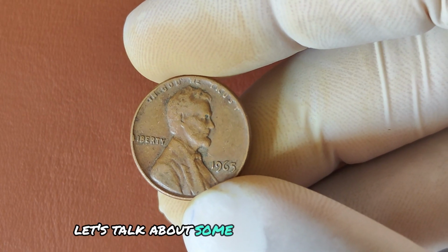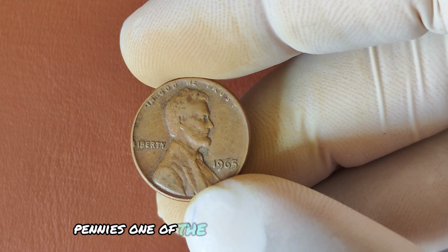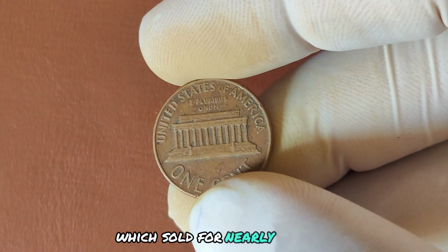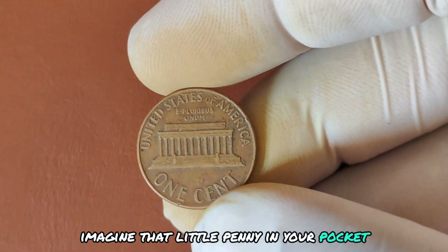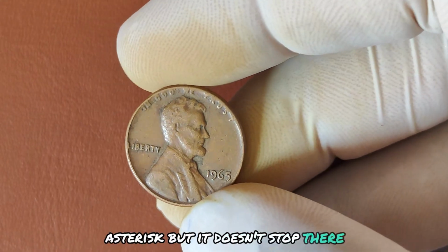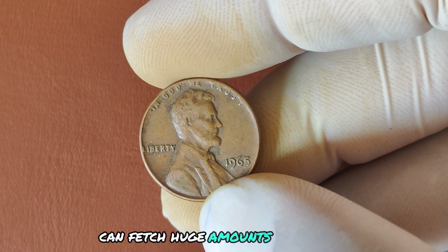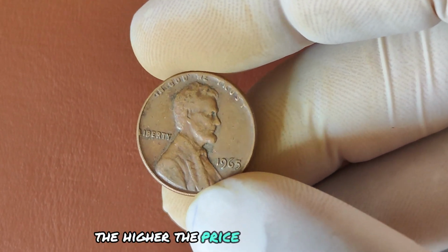Let's talk about some jaw-dropping sales of 1965 pennies. One of the most famous examples is a 1965 penny struck on a silver dime planchet, which sold for nearly $10,000. Imagine that little penny in your pocket could be worth that much, but it doesn't stop there. Pennies with unusual double dies, off-center strikes, or other minting errors can fetch huge amounts at auction. And the better condition your coin is in, the higher the price it can command.